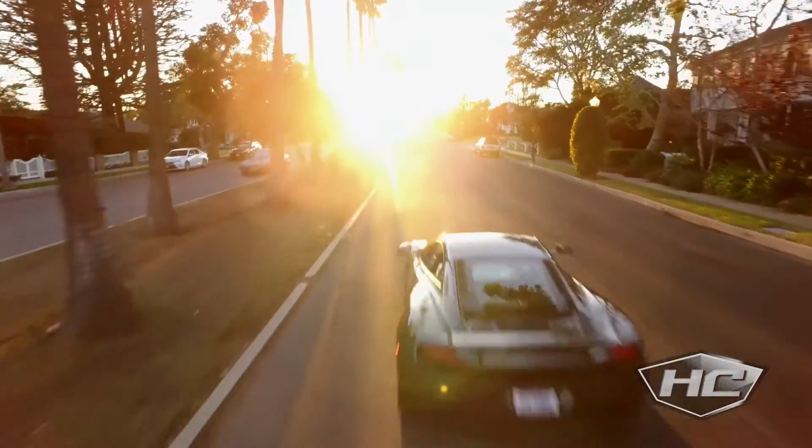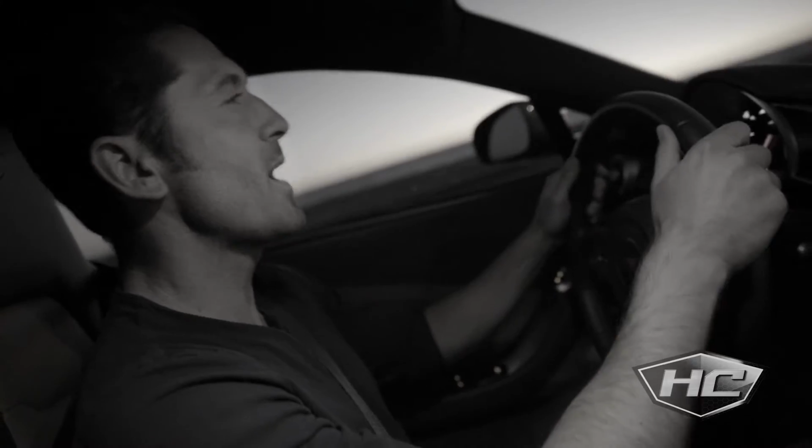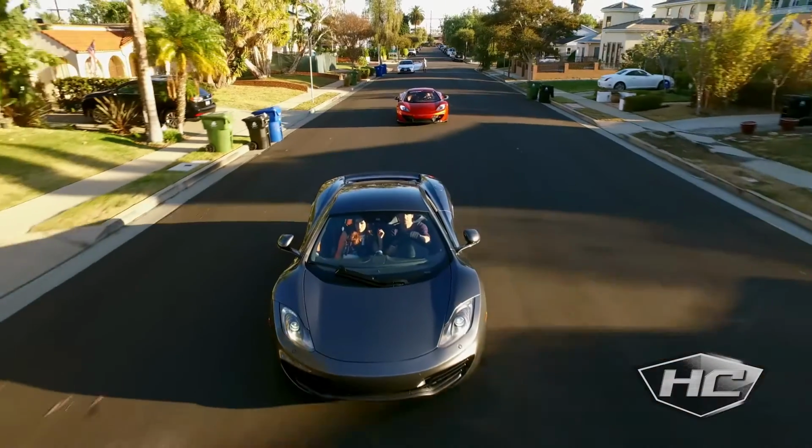So much more power, so much faster. It's in the handling, it's in the braking. I can't wait to smoke him on the track. I'm a little worried that Riki's gonna be driving this on the track.